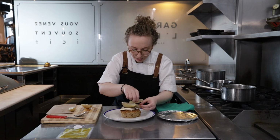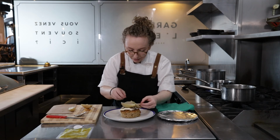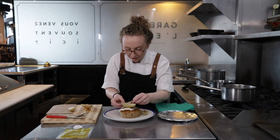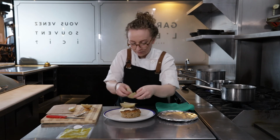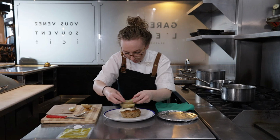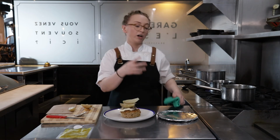I'm going to break them up and use a little bit less, just so they don't start to slide off, like so. And build them up, giving that dish a lot of height as well.